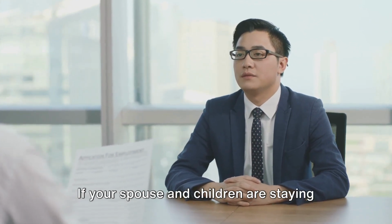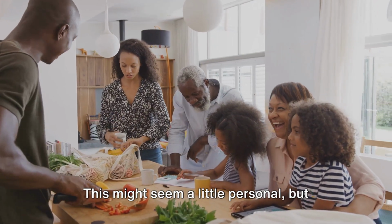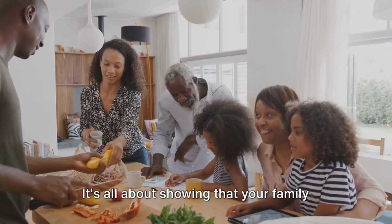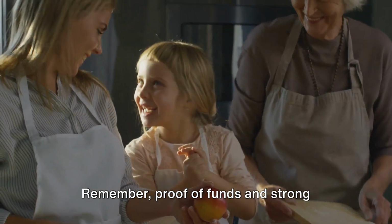of your stay. If your spouse and children are staying behind, be prepared to discuss how they will support themselves in your absence. This might seem a little personal, but it's a valid concern for the officer. It's all about showing that your family can sustain themselves without you needing to seek employment in the U.S.